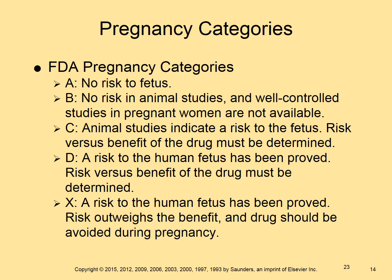The FDA pregnancy categories. Be very familiar with this. This is something any nurse needs to know. Not many things are category A. Most commonly you'll see B. No risk in animal studies. Well-controlled studies in pregnant women are not available, because of the fetus they cannot do that, but they don't believe there is a risk.